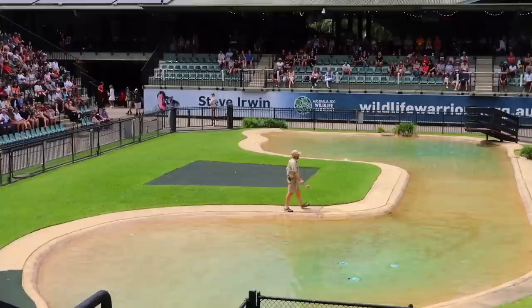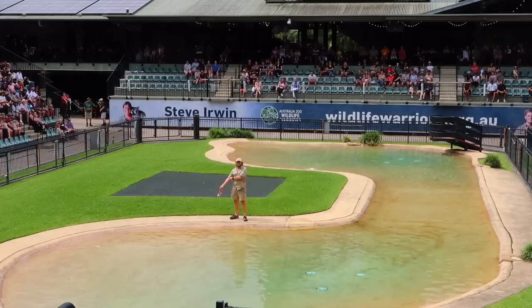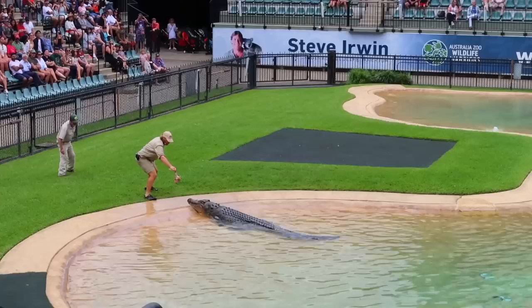Yeah, he's one of the OG Crocs. Came from overseas. Steve rescued him from a little crocodile farm, brought him back here, and ever since then, he's probably just got angrier and angrier. He's coming out nice and slow today. Stop looking at my feet, man.